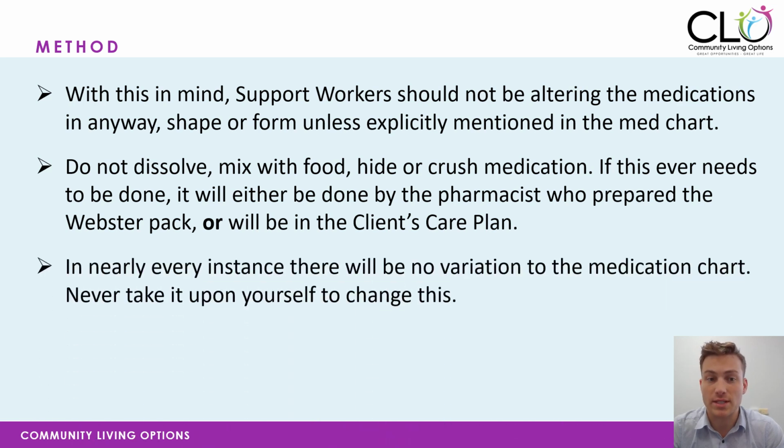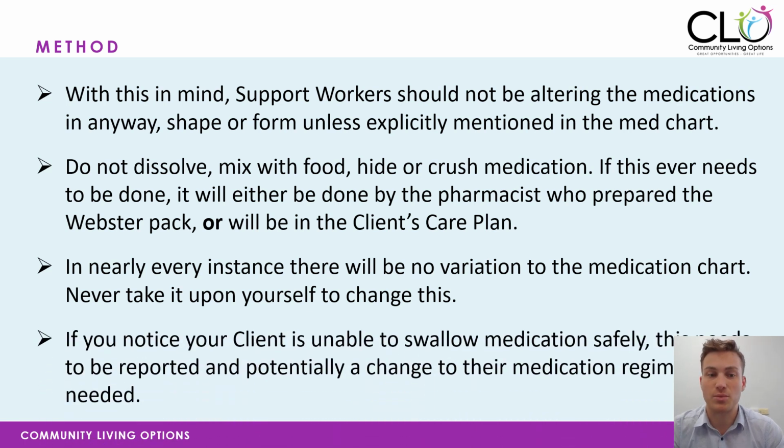And again, I just want to really stress this point. Don't ever take it upon yourselves to do this. Don't think, I think my client is struggling to swallow, I'm just going to crush their medication. If you do notice your client is struggling to swallow, report it. Get a GP appointment booked. Get the GP to review it. It might end up leading to specialist appointments and a diagnosis, which could ultimately help improve the quality of life of your client, as well as, going forward, it could prevent all kinds of complications, including choking. So we've got to be so careful with these things. It's not up to us to take that kind of responsibility on ourselves, though.